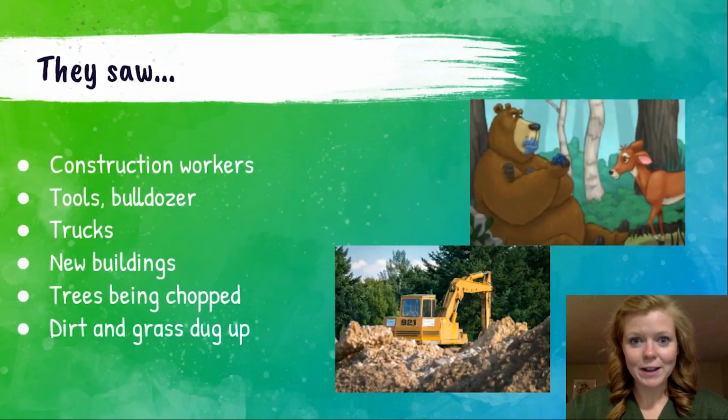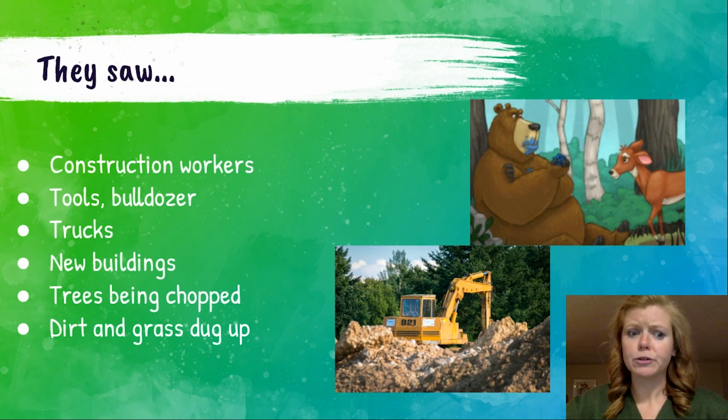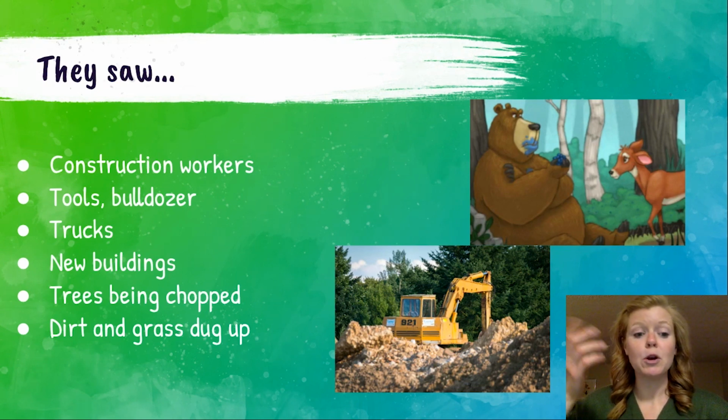Let's compare your answers and my answers. So in the actual text, if you went back, the author did say that they saw construction workers, trees being chopped up, and dirt and grass being dug up. So I then infer that there probably are tools or some sort of bulldozer, trucks, maybe there's new, bigger buildings.